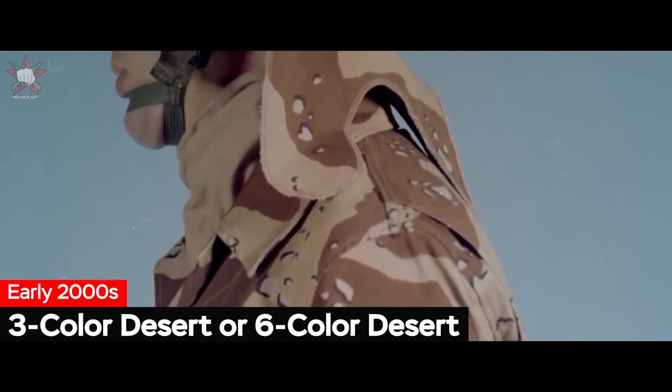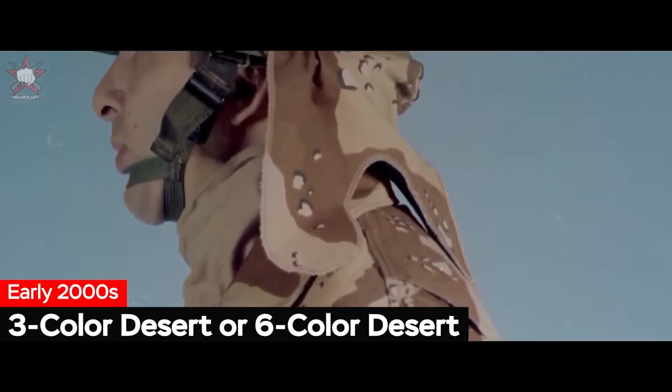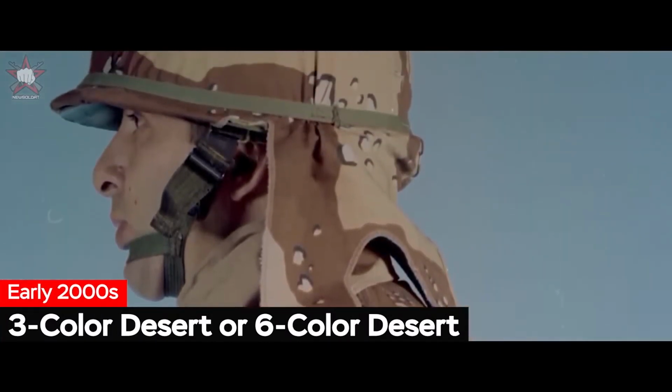That's why in the early 2000s a special desert camouflage was developed, 3-color desert and 6-color desert. However, the fact of its appearance did not cancel the forest color. Soldiers simply had to carry the second set of uniforms with them. They never knew where they would be sent the next day.